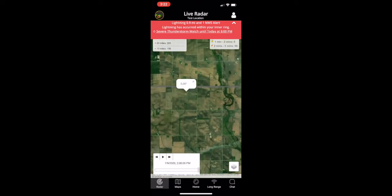This tool, using MRMS, multi-radar, multi-sensor technology, does very well for estimating how much rain you've seen in your location. Those are just some of the latest and greatest features.